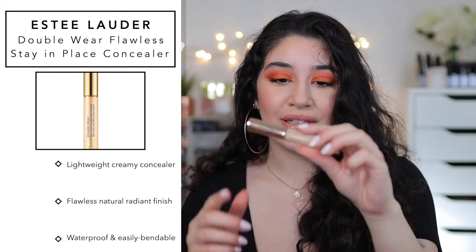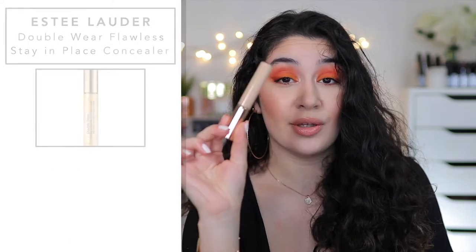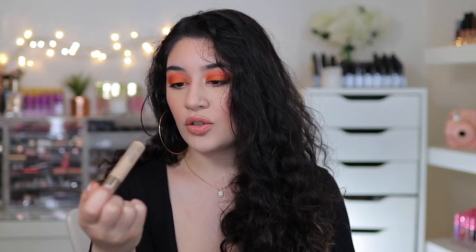And I absolutely love this concealer. I actually love the shade the most as well. The shade I have is 1W Light and it is perfect for me. It's a perfect pale yellow concealer. This concealer, I don't know why people don't really talk about. It's a super lightweight concealer. It feels so light under the eyes, but it gives you a medium to full coverage as well.